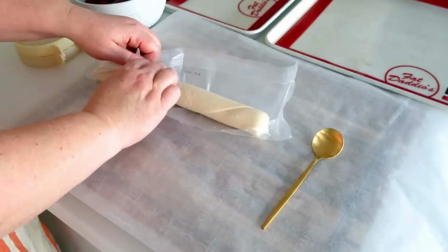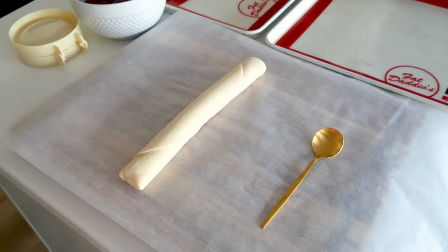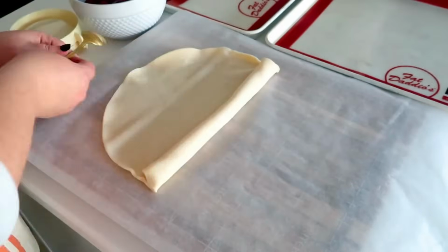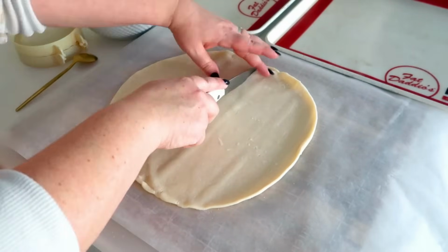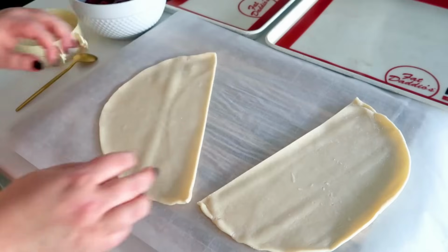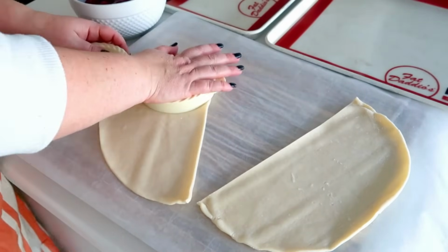So to get us started, I'm opening up one package of pie crust. So this is essentially top or bottom of a pie crust. Each box comes with four of these, so enough to make two pies. And I find them to be incredibly easy to work with. So I just sliced it in half to make it easier to maneuver my cutter on.